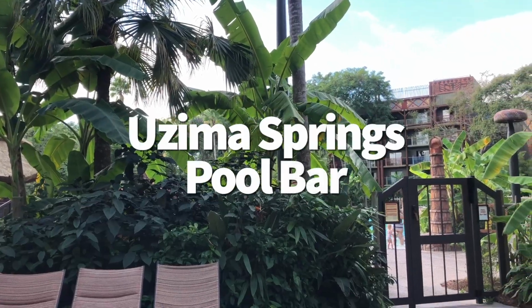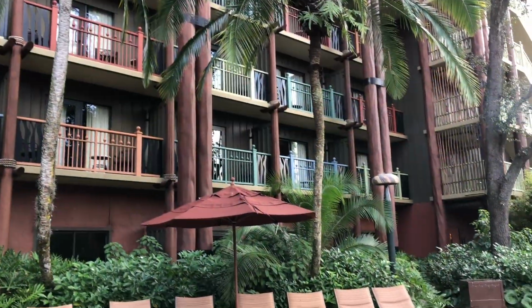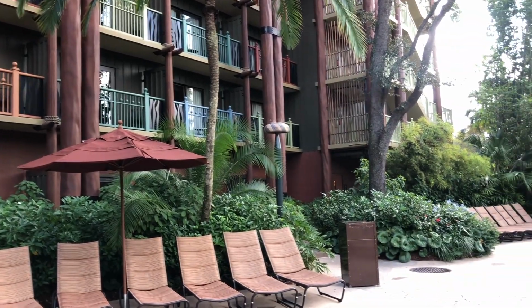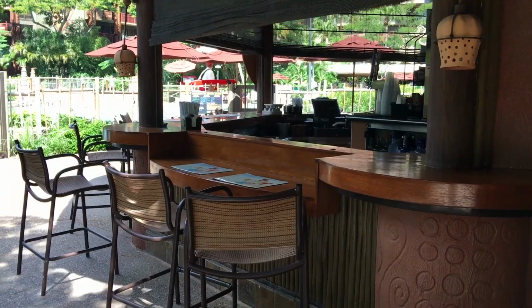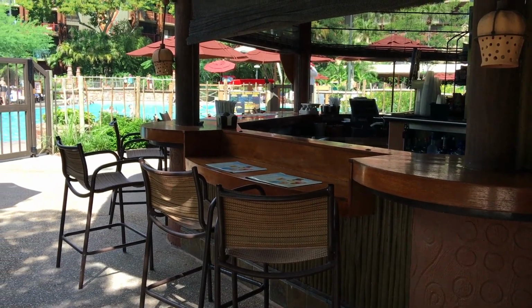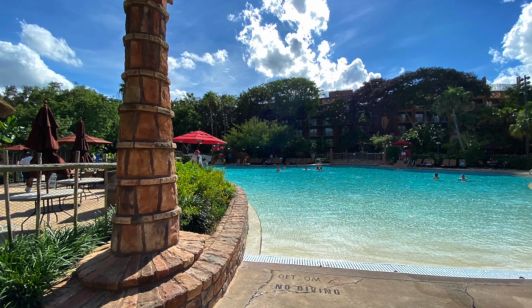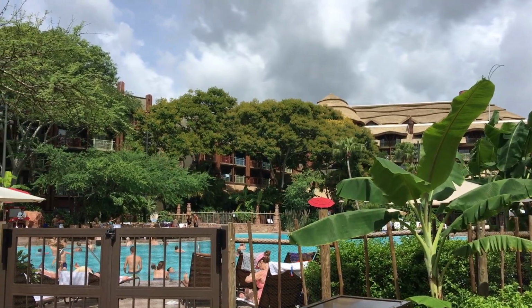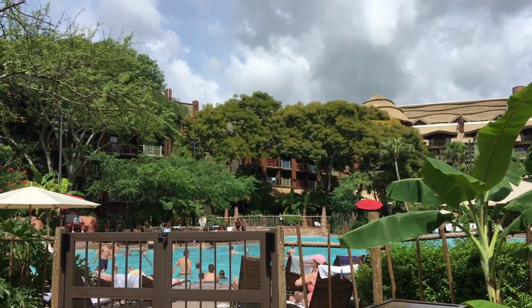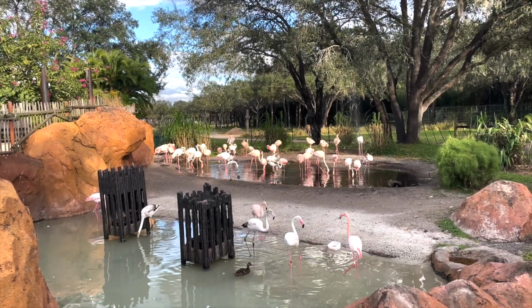Headed outside to the Uzima Springs Pool Bar. Whether you need a drink before swimming, after swimming, or in a break between swimming, Uzima Springs is going to provide you with a full but pretty standard bar menu and a selection of prepackaged snacks. Though the offerings here are pretty much those run-of-the-mill mixed drinks, as well as those African beers and a few South African wines, which help it stand out from other pool bars on property. Its thatched roof design and umbrellaed seating arrangement makes it feel like a rather adventurous hideaway. It's at least got a little bit more to offer than those value resort pool bars. And of course, the flamingos are nearby, and that's always fun.